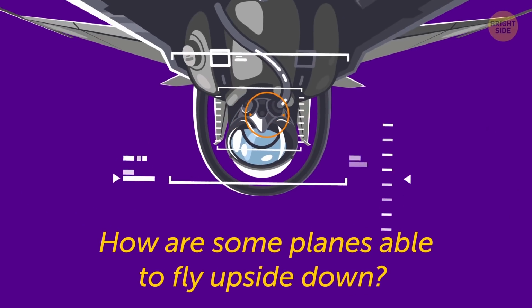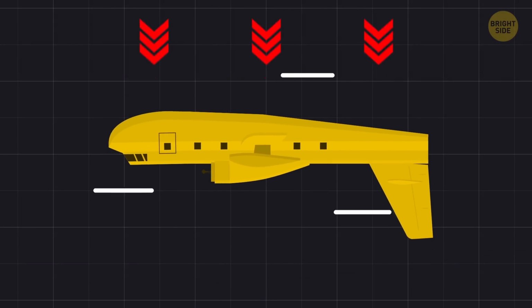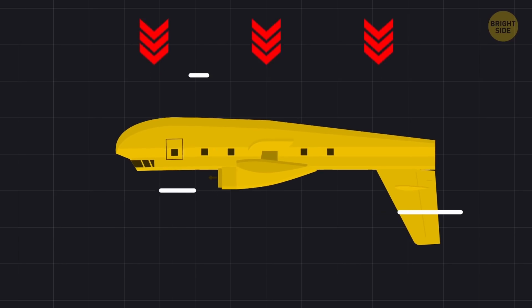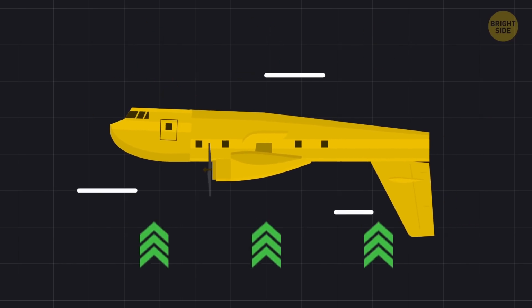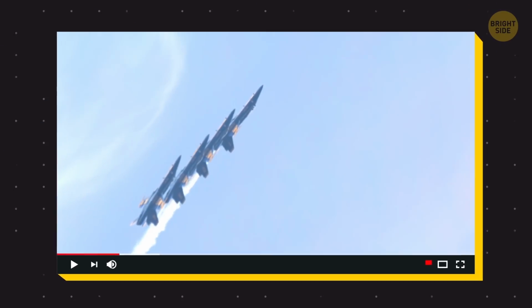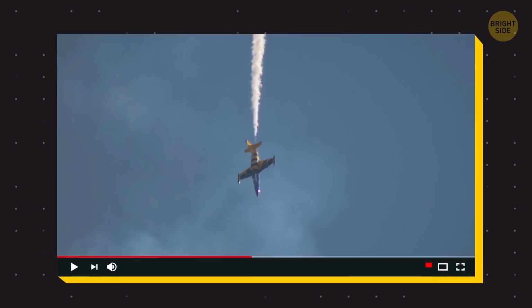How are some planes able to fly upside down? Most airplane wings aren't supposed to provide lift when they're upside down and require a pilot to aim the nose of the plane upwards to do so. But fighter jets and aerobatic planes have symmetrical wings, which can lift a plane up in any position.